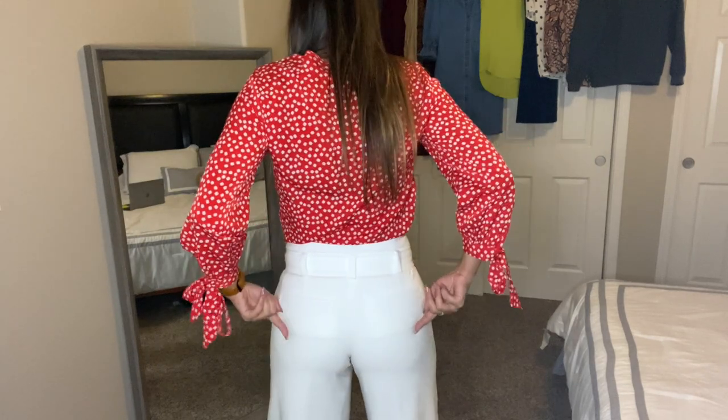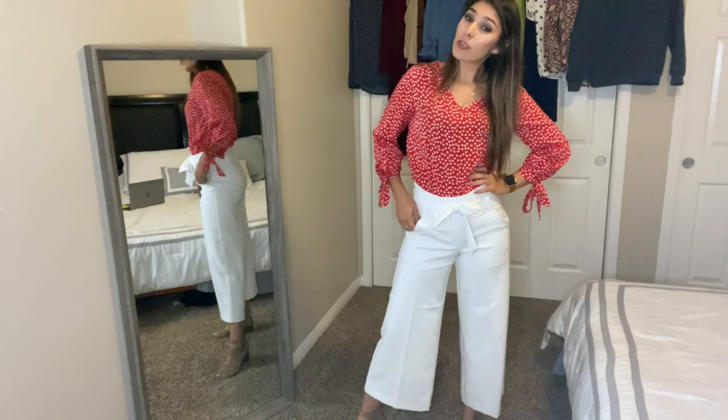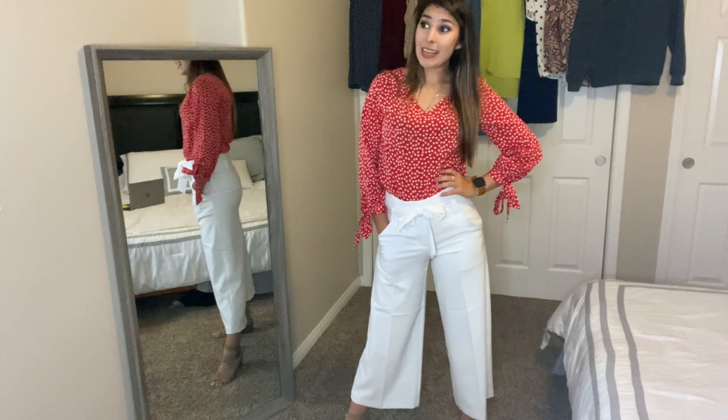So you can actually still see the outline. For being white, they're not see-through, but you can see the pockets, and it's just like, that's not cute, you know? So I don't know why we did that. So these pants were originally, why do I do this? These pants are originally 60 bucks, and I got them for 50% off, and now they're even on a little bigger sale for $23. So I would go get them.